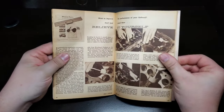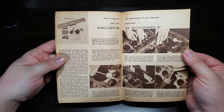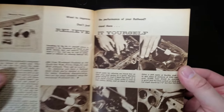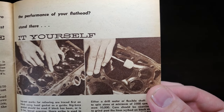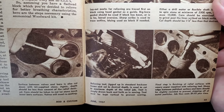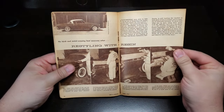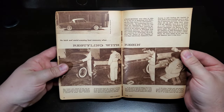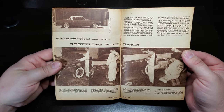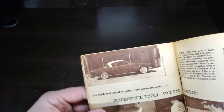Want to improve the performance of your flathead? Don't just stand there, relieve it yourself. Doing a little head work, port work. No torch and metal warping heat necessary when restyling with resin. Showing off some fiberglass. A little before of a Studebaker.